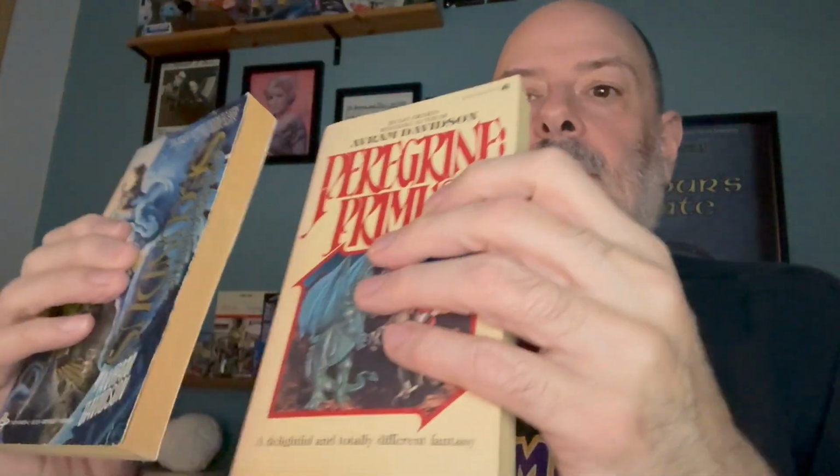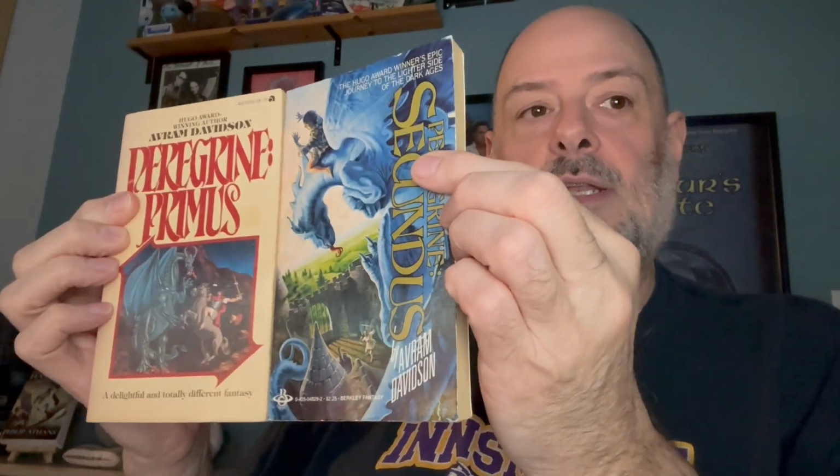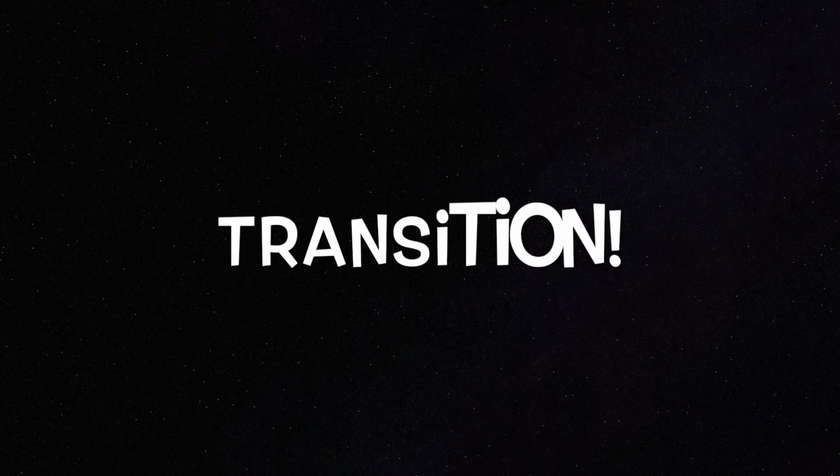So these look like, what, light-hearted historical fantasy? Who says that's bad? Let's give that a whirl. I do tend to like more serious stuff until I read stuff that's not that serious, and I'm like, oh, I actually like that. So I've liked everything I've read so far from Avram Davidson. So these are keepers. Thank you, $1 each, from the very nice lady who is, I guess, a volunteer at the library. Fantastic.